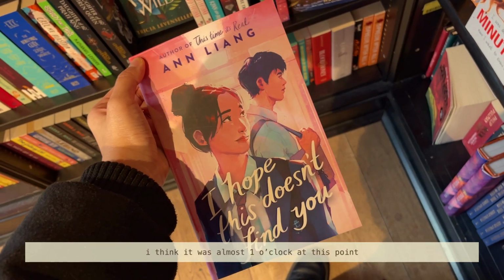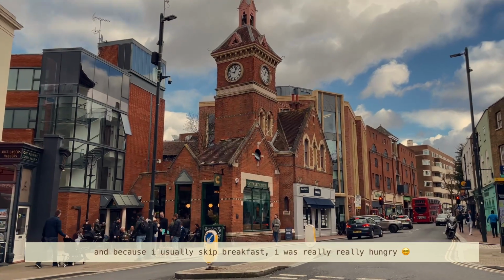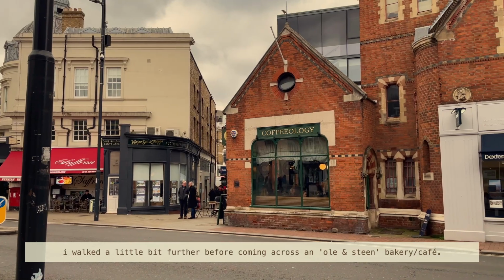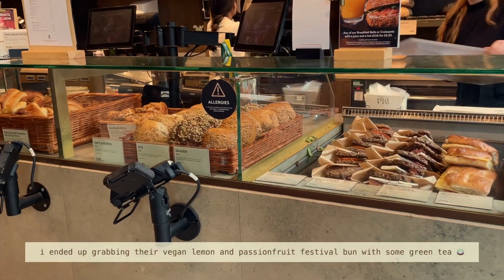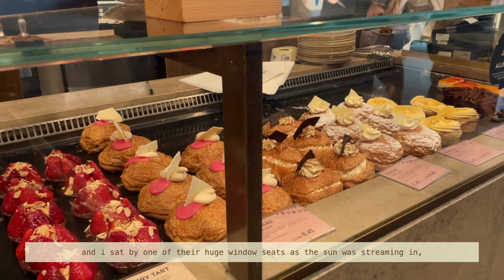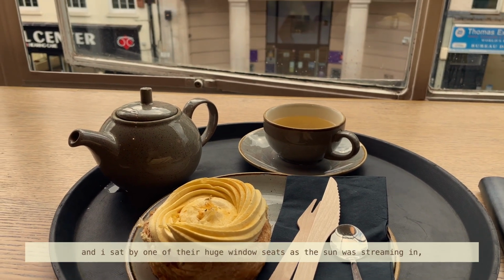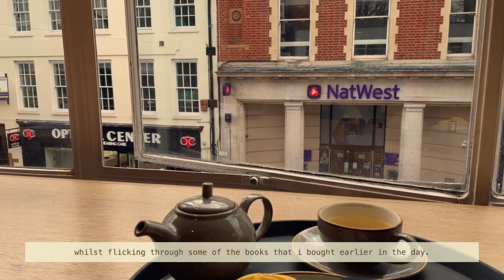I think it was almost 1 o'clock at this point, and because I usually skip breakfast, I was really hungry. I walked a little bit further before coming across an all-in-steam bakery cafe. I ended up grabbing their vegan lemon and passion fruit festival bun with some green tea, and I sat by one of their huge window seats as the sun was streaming in whilst flicking through some of the books that I bought earlier in the day.